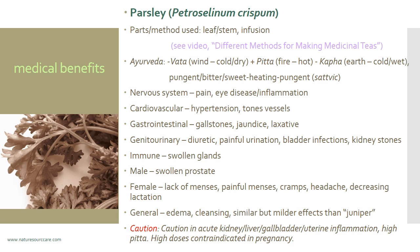So then the genitourinary system. It is a diuretic, I mentioned. So again, just getting a little extra water off the body without being too much. And then painful urination, bladder infections, kidney stones can be helpful here, again, depending on the extent of things.